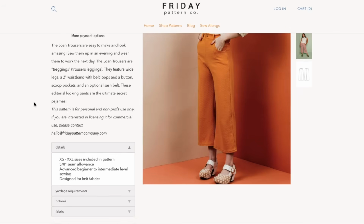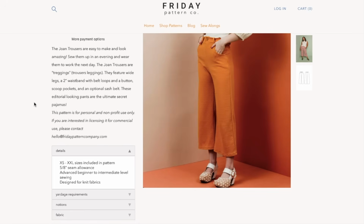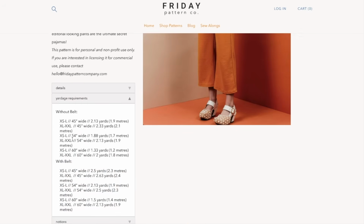They feature wide legs, a 2-inch waistband. I do love a nice deep waistband with belt loops and a button, scoop pockets, which are great, and an optional sash belt. These editorial looking pants are the ultimate secret pajamas. I mean, I don't know that I go that far. But non-extended sizes, 5/8 seam allowance, advanced beginner, designed for knit fabrics. That's what makes them treggings. I get it now.